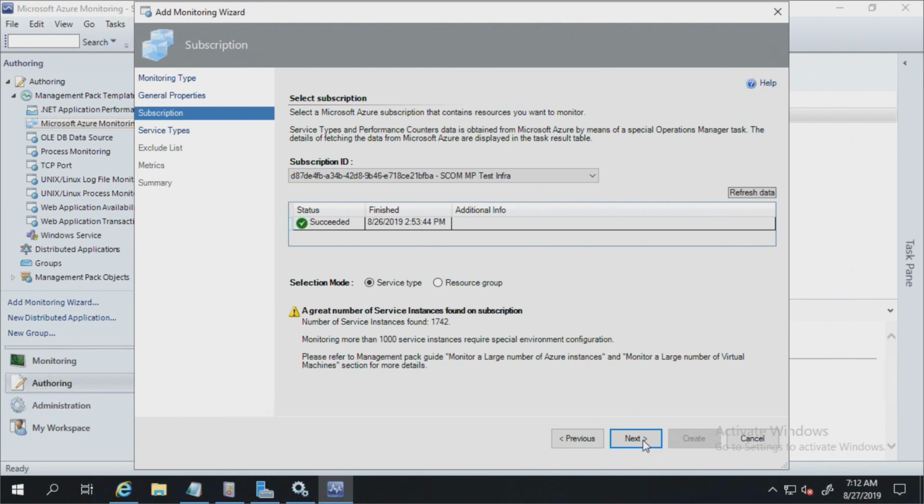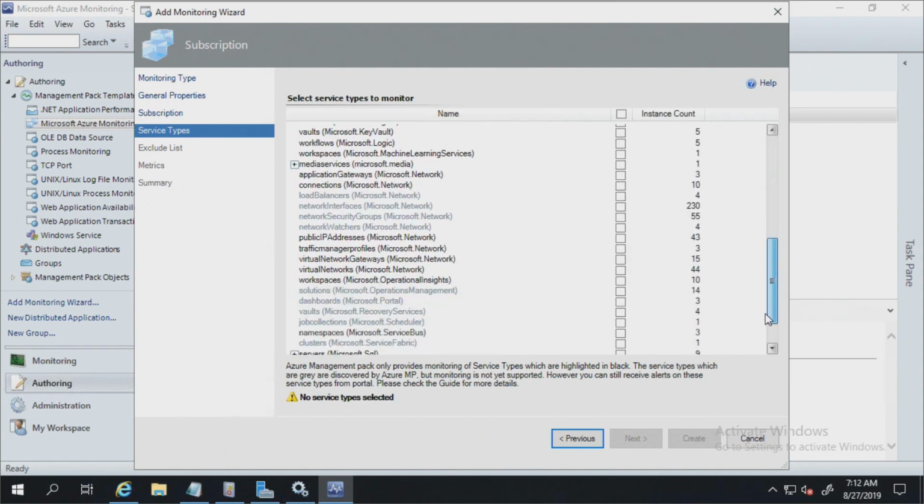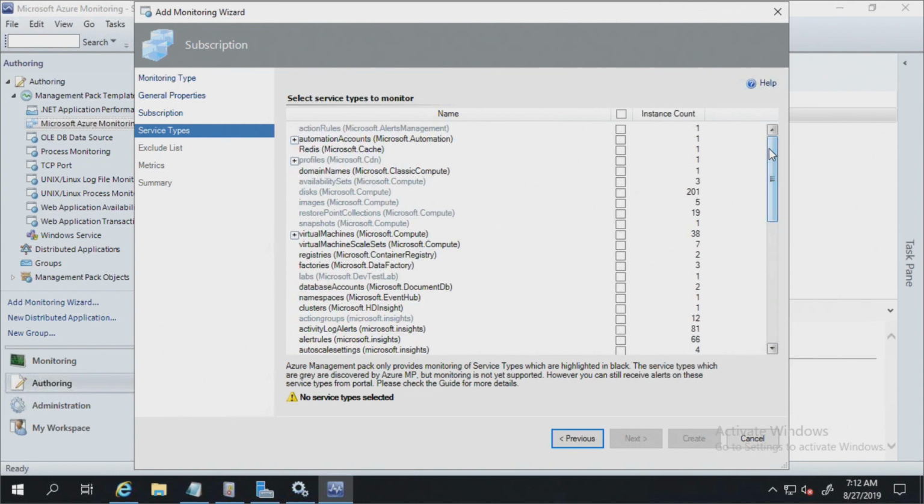particular subscription. As soon as you hit next, we give you an option: I have discovered so many service types under your subscription, and you need to select what all you want to monitor, right? So if you want to select the virtual machines, we know that you have 38 instances of your virtual machine running in your subscription, but there is no way for you to select.